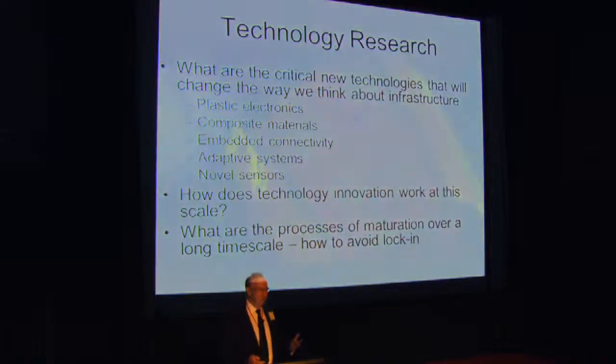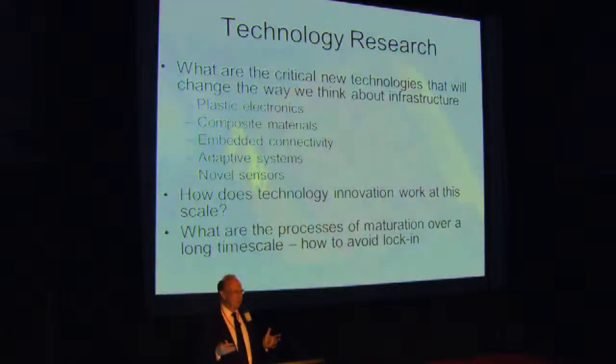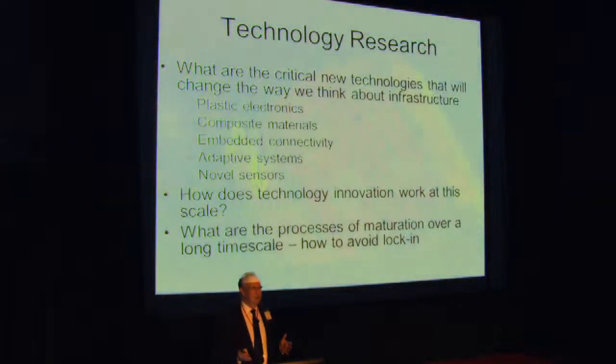Because a lot of infrastructure, particularly the civil engineering end of the markets, tend to lock you in, because once you've built a bridge or a road, motorway or a railway line, as I displayed earlier, you're locked into it for tens, if not hundreds of years, and it's quite difficult to get yourself away from that.